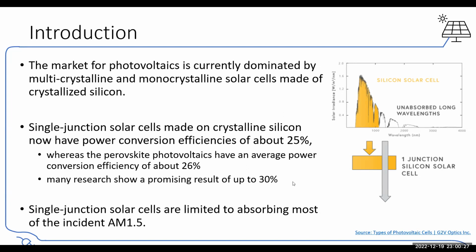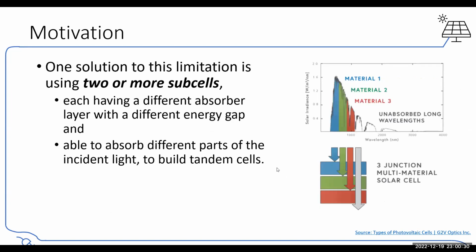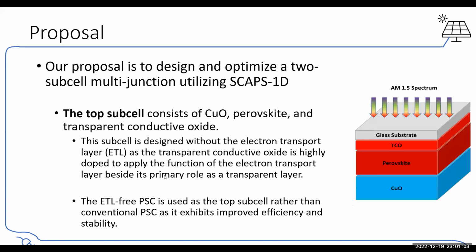So one solution to this problem is to use more subcells, two or more actually. Each of these subcells is composed of different materials, and each of these materials will absorb part of the wavelength of the incident spectrum. So it is expected that the efficiency will be higher. In this work, we are proposing a design and optimization of a 2 subcell multi-junction solar cell, which is simulated using SCAPS 1D.